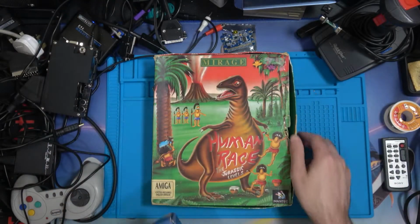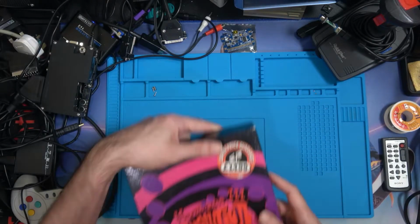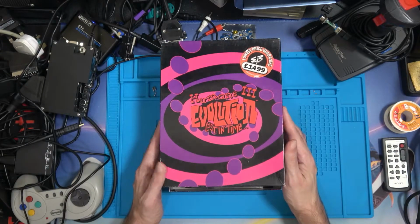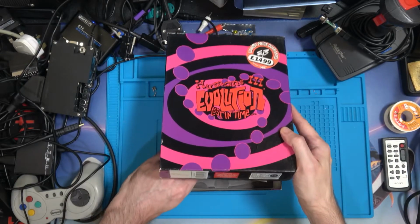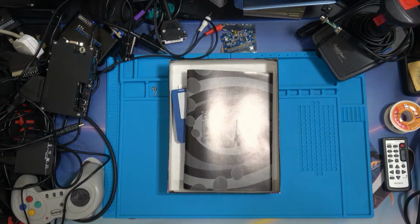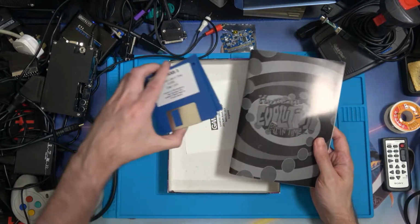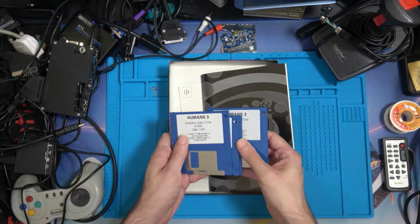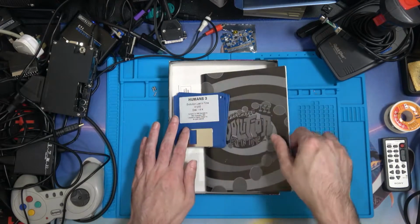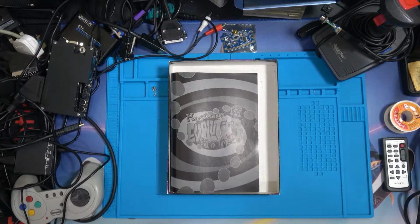And let's move on to the last game of this particular series, Humans 3 Evolution, and this time they used a proper box. So there's just that, and then how many discs is there this time? There's 4 discs this time, and this is the 1200 version of the game. What's that? Oh, I've gone straight into it, haven't I, again.